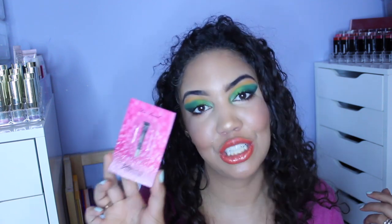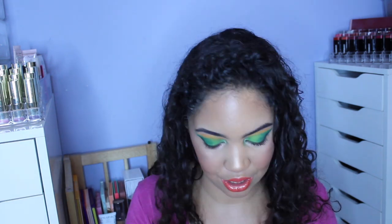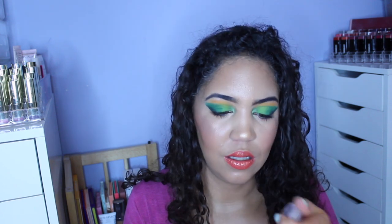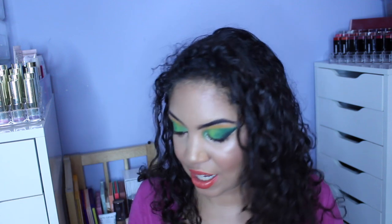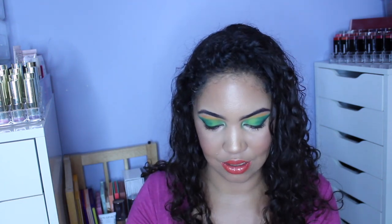There is a Too Faced Glitter Glue Primer. So this is like a glitter primer for your eyes for eyeshadow, I guess. I don't know. There is a Bliss product. This is Lemon and Sage Body Butter. I bet this smells amazing. Oh my god. This smells so good. I think I have it on my nose though. Hold on. Okay, we're good.